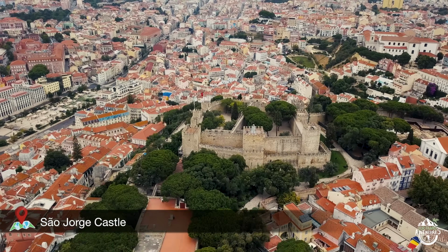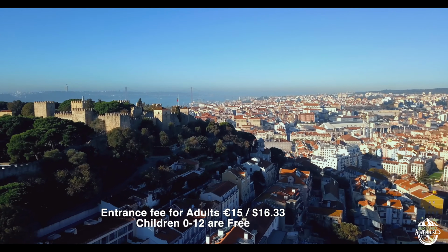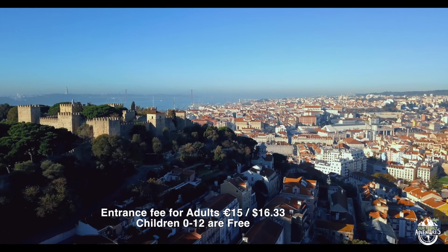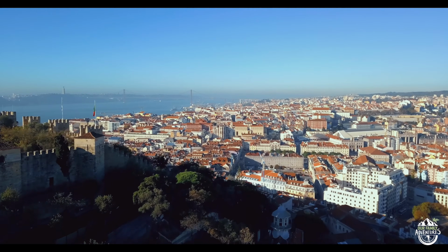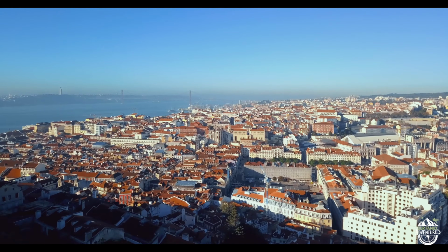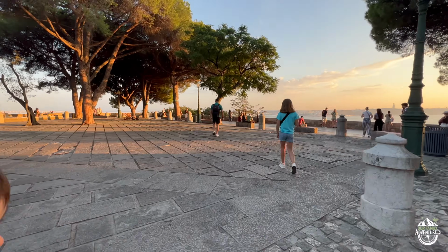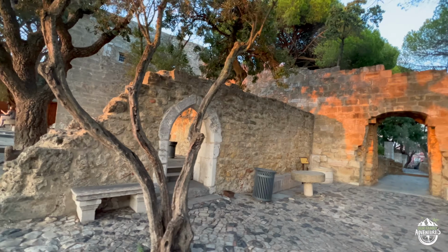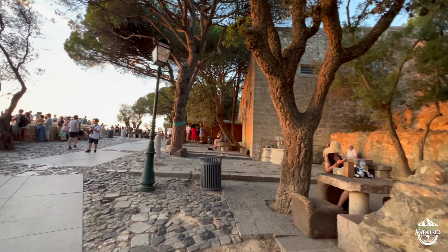São Jorge Castle is a historic fortress located on a hilltop in the Alfama district of Lisbon. Perched above one of Lisbon's highest hills, São Jorge Castle offers stunning panoramic views of the city, the Tagus River, and the surrounding landscape. The vantage point provides a unique perspective on Lisbon's layout and landmarks.